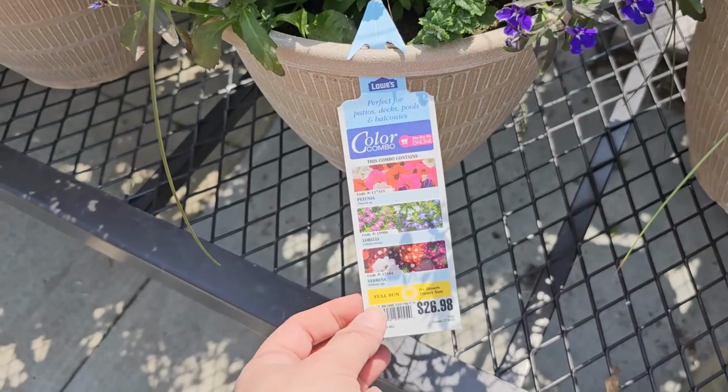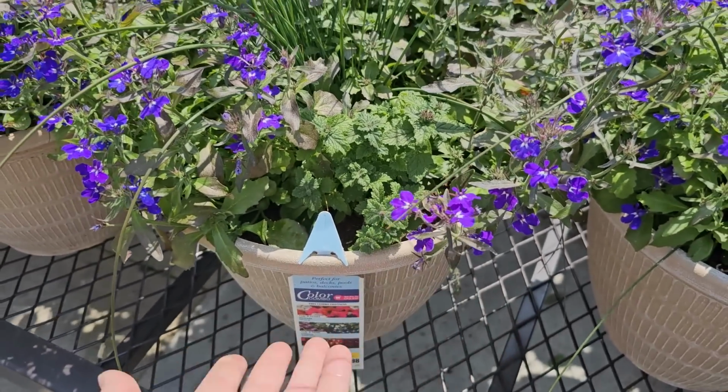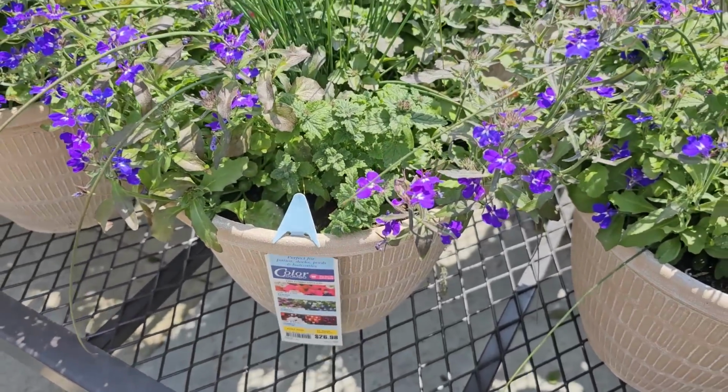Some more color combo planters. This one here has some lobelia, so it'll probably do better in a part shade situation. And they are $26.98. Look how pretty that is.